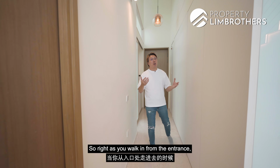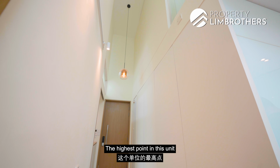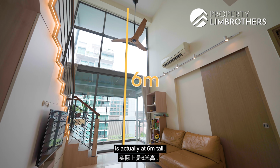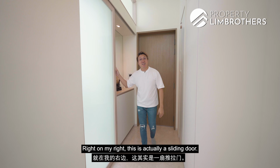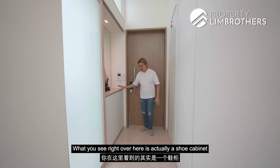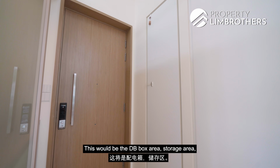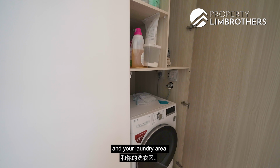Right as you walked in from the entrance, you'll be immediately greeted with this foyer space. The highest point in this unit is actually at 6 meters tall. Right on my right, this is actually a sliding door. If you realize, what is behind this door is the study area. What you see right over here is a shoe cabinet plus also a display shelf. This will be the DB box area, storage area, and your laundry area.